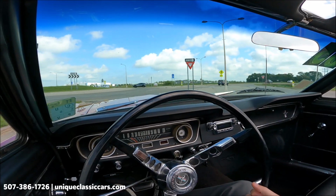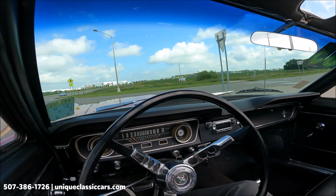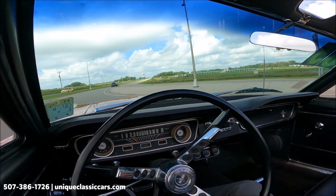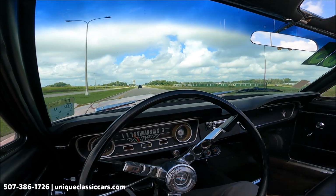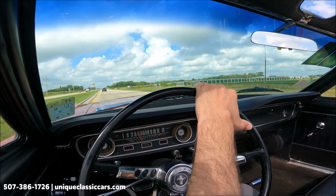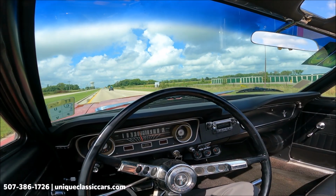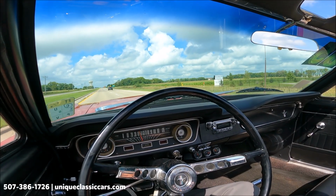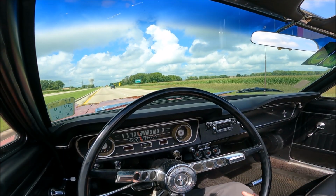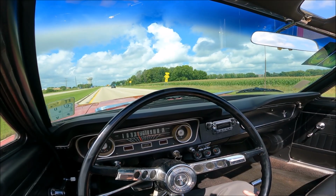Brakes are very responsive. You can hear that rumble. This car has a nice exhaust sound. Corners as it should for a 65 Mustang. Mention it, an automatic shifter right here down on the floor, making it easy to drive. The wipers work on this car, the blower motor also works.